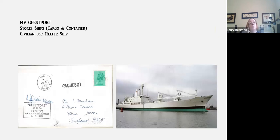The Geestport. So it's a Geest Line ship. It also just carried stores. It did not carry troops or anything else. It was merely used as a backup storage ship. It went back to its usual being a reefer ship and was scrapped in 2009.